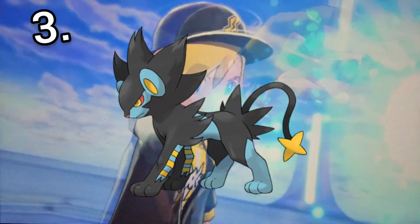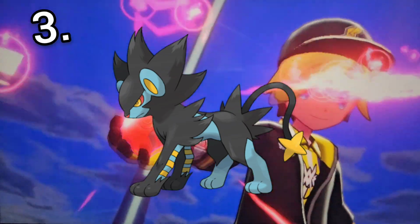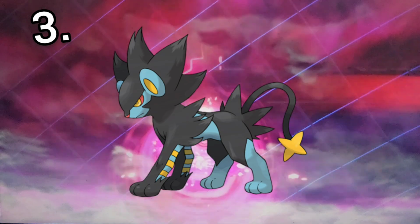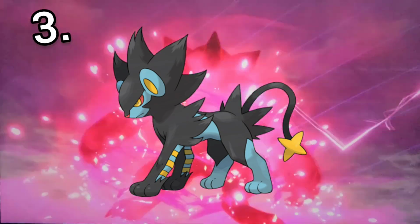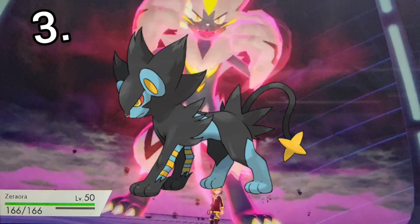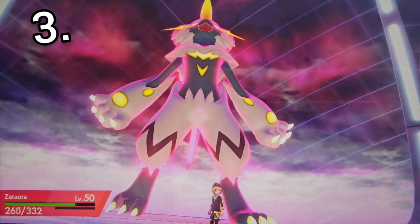Usually I'd avoid using Pokemon on first playthrough that I've already used before, but I just couldn't resist using Luxray in both BDSP and Legend Arceus. And I even caught a shiny one in Scarlet and Violet who's currently on my team. Speaking of, this whole line also has one of my favourite shinies.